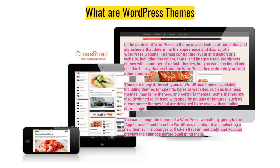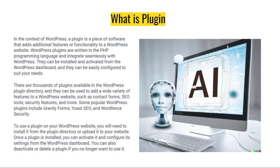Some themes are also designed to be used with specific plugins or features, such as e-commerce themes that are designed to be used with an online store plugin. You can change the theme of a WordPress website by going to the Appearance section in the WordPress dashboard and selecting a new theme. The changes will take effect immediately, and you can preview the changes before publishing them.